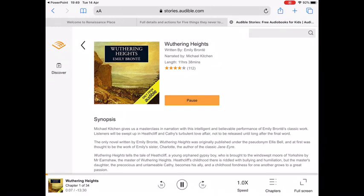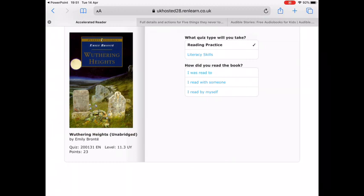If you want to listen to a classic, when you go to AR to quiz on it, you need to select that I was read to selection, because you didn't read it yourself, it was read to you.